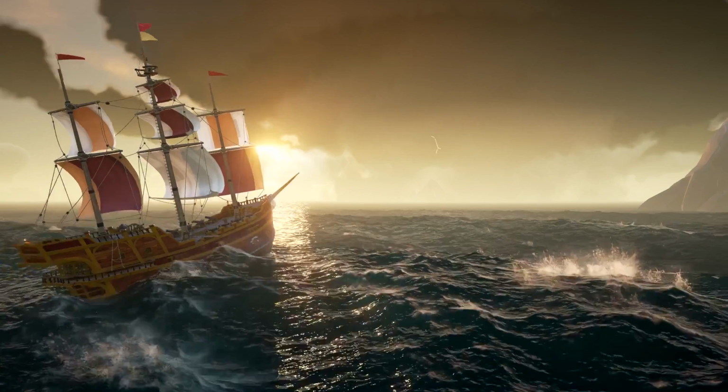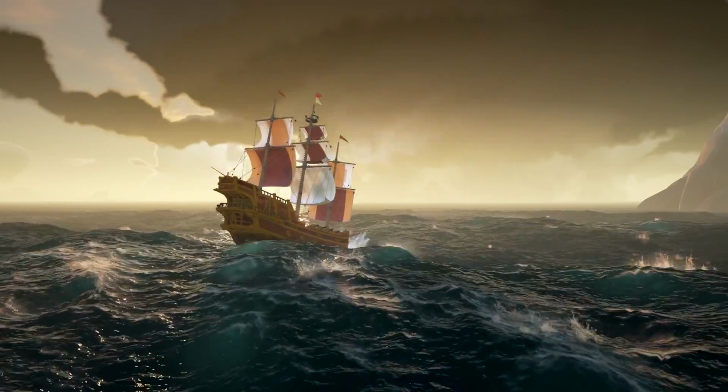So we finally got to show off storms. Yes! Which is something we've been waiting to show off for a long time, something that we've known is coming for a long time. In terms of our aspirations for storms, we always wanted them to be something that a crew can look at. It's a big physical thing in the world.